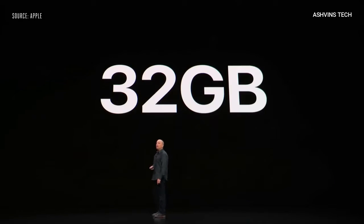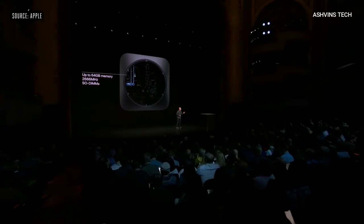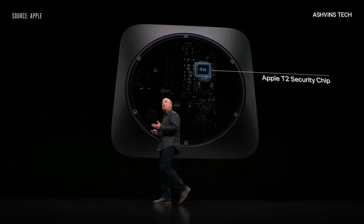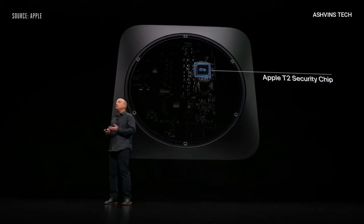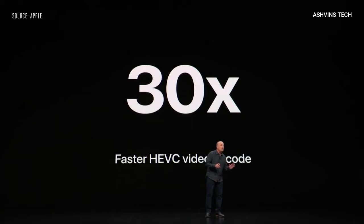So the new Mac Mini can now go up to 64 gigs of memory. And not only is this memory faster, it's also SODIMMs, something we know our Mac Mini customers will really appreciate. And every new Mac Mini also has the Apple T2 security chip with its many new features, including HEVC video encode that, get this, is 30 times faster.